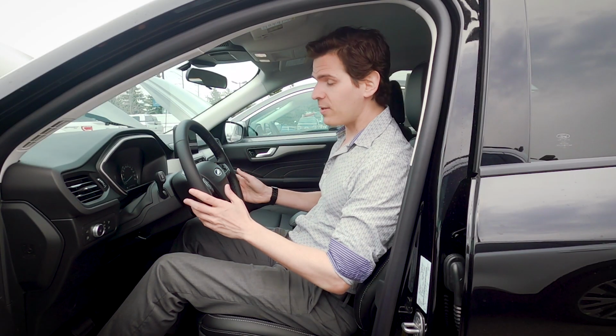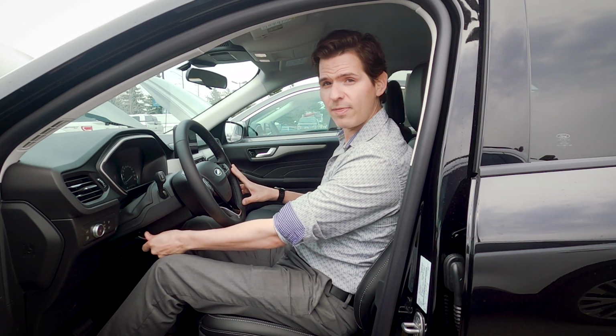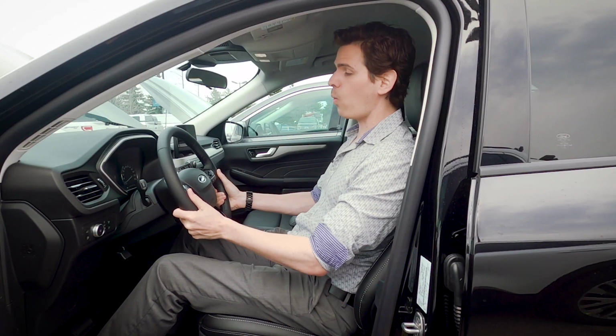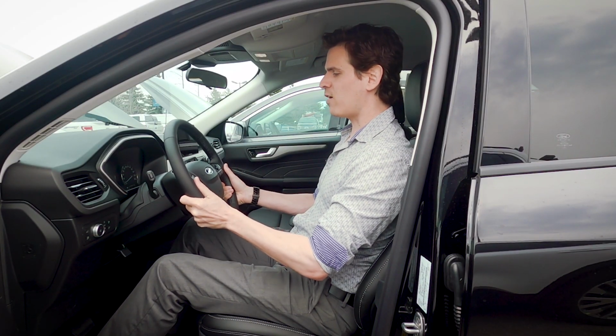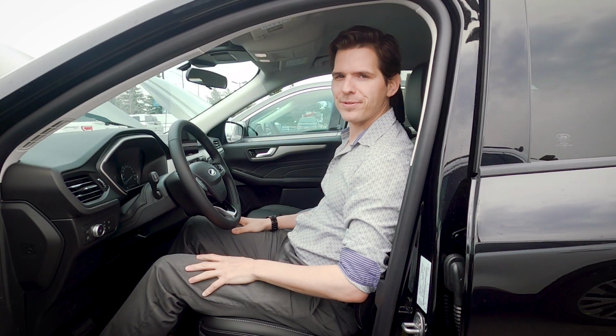Adjusting the steering wheel inside of the SEL is also a manual process. So just by our left knee, there's a lever there. Crank that lever down and it's telescopic, so we can move it in, away, up and down. Once you've got that perfect position, you're just going to take that lever, boom, lock it up, back into place.